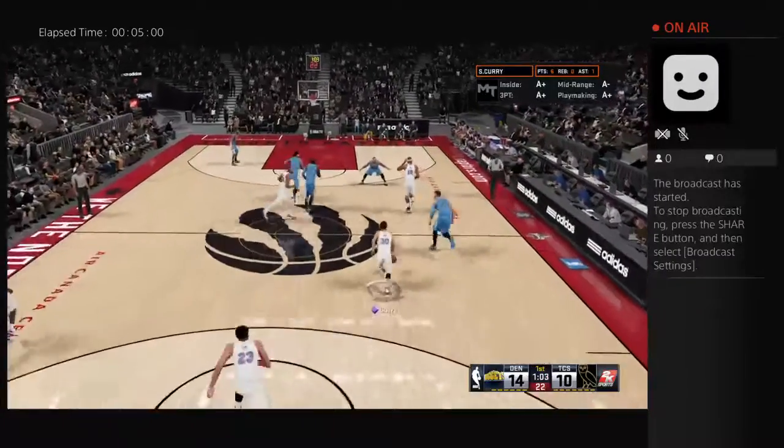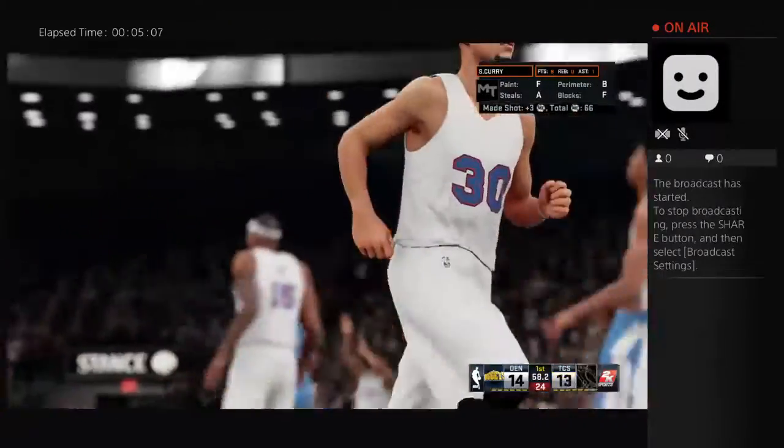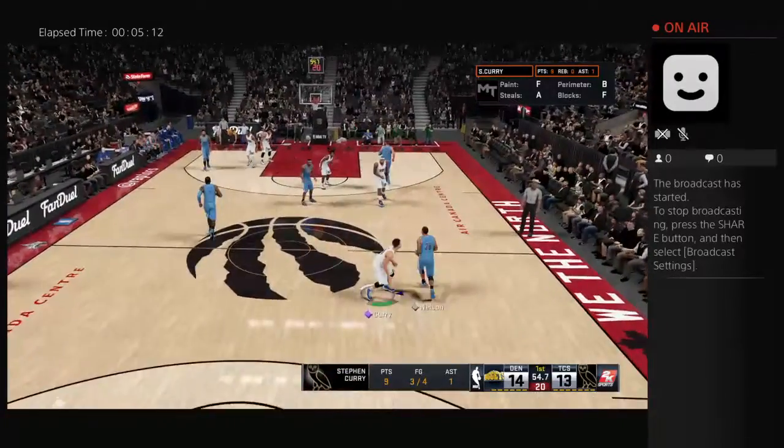Toronto trails by 4. Curry. Sinks it. What range from outside. Wow. Curry's got 9. 56 seconds left in the first quarter.